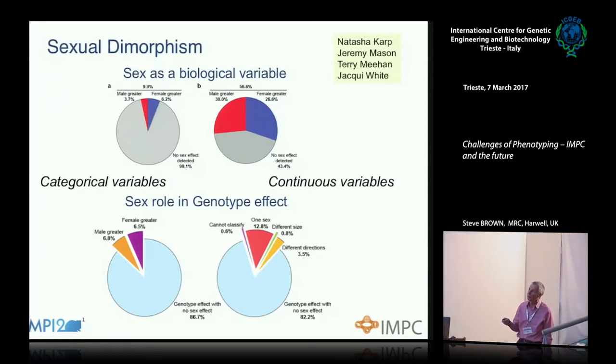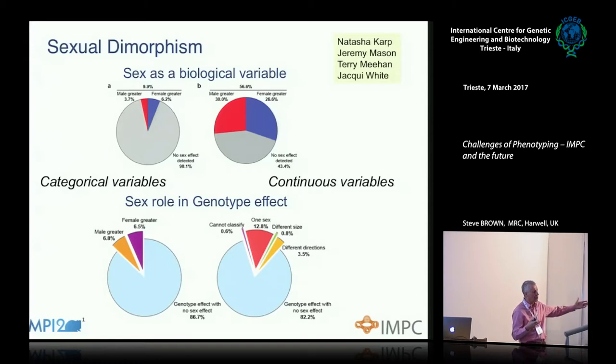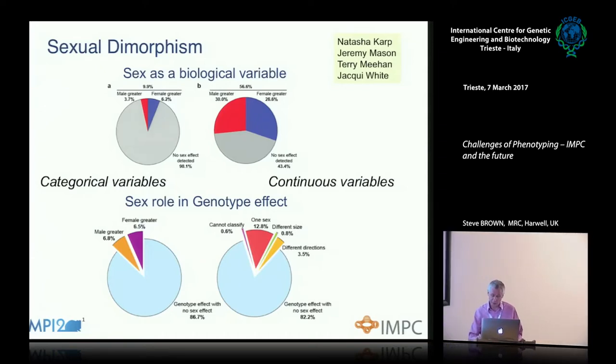But there is a sex role in the genotype effect as well. So this is the analysis of the mutants by sex. And you can see that again, there's a significant number of genotype effects for categorical variables, but a much bigger effect for continuous variables. You can see that we have genotype effects where one sex is affected and the other sex is not. Importantly, we have a very significant number of parameters showing a genotype effect in some of the mutants which go in different directions. The male has a phenotype going in one direction, and in the female the phenotype is going in the other direction. So this was a big surprise to us, and we hope to have a big paper coming out on this quite soon. But it shows the importance of looking at any phenotype in the context of sex.